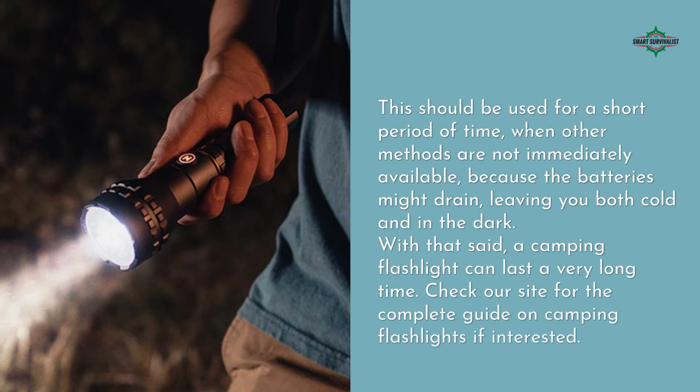This should be used for a short period of time when other methods are not immediately available, because the batteries might drain, leaving you both cold and in the dark. With that said, a camping flashlight can last a very long time. Check our site for the complete guide on camping flashlights if interested.